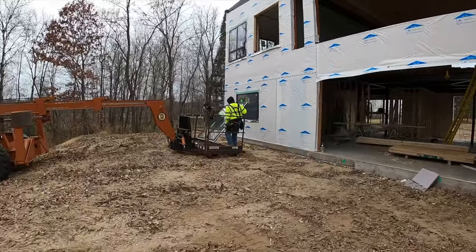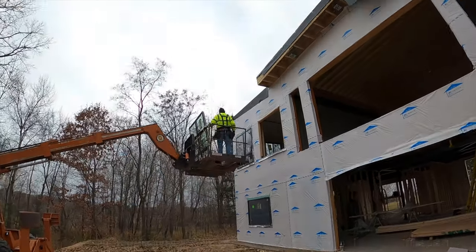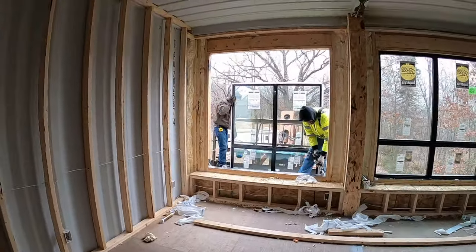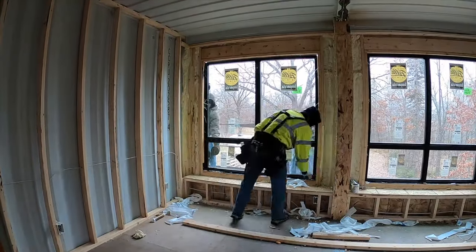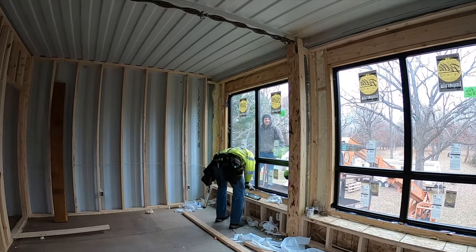Today is the last big push for us to get these windows installed into our shipping container home. Unfortunately, we saved the biggest windows for last, but we've got the best help we can get. We've got Austin and John from Northern Hideaway Homes here to help us get these suckers installed.